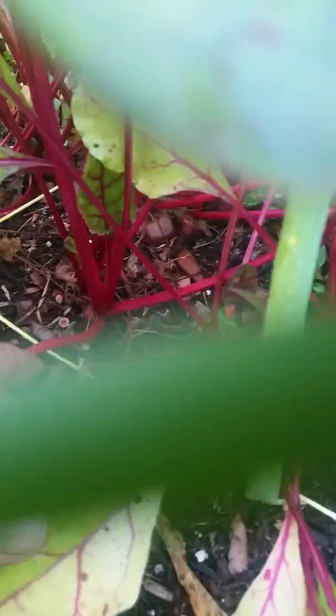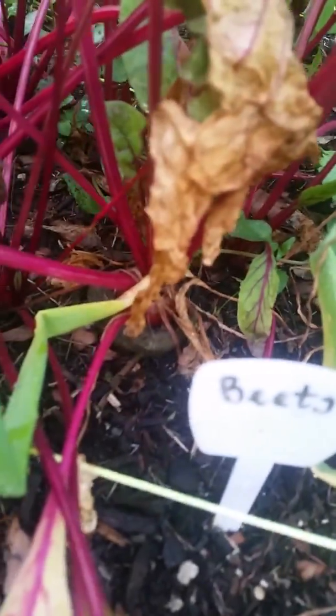I don't know if you can see that, but that one is bulbed. That is really, really red. That one is bulbed beautifully. I'm so happy with it. And then over here we have some dragon cayenne peppers.